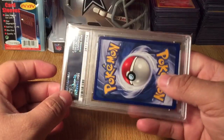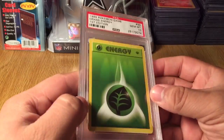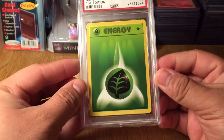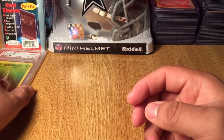And I also love these sleeves on this. I believe they're the new sleeves that everybody's getting, that Dave Sports Cards made a video on. They're like a tapered design, as you can kind of see. Snug fit on these PSA cards, very, very nice. I will have to get some of those for sure.